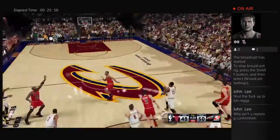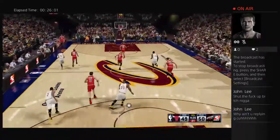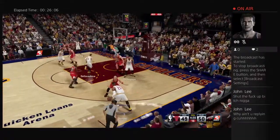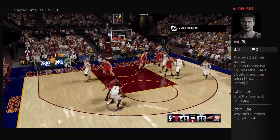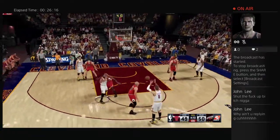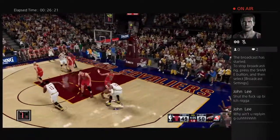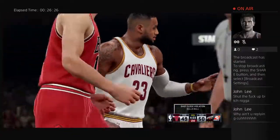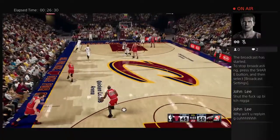Stolen by Thompson. And stolen by Jordan. And stolen by Love. LeBron against Harper. Dishes to Irving. He kicks to Dellavedova. Just 5 on the clock. LeBron right side. And it's going to be a 24-second shot clock violation. They turn it over. You know, sometimes the intensity of the game can lead to brain-neutral plays like that, guys.